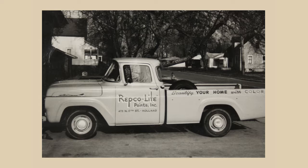And then once they moved over to 17th Street here, they could make more paint. They bought more equipment, they bought a bigger pebble mill. And they could make more paint.